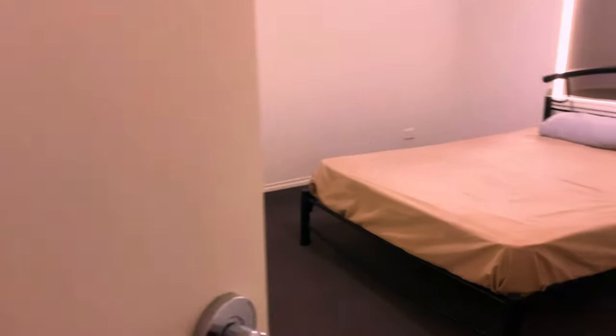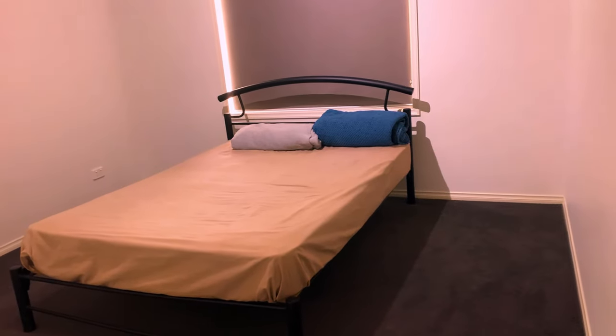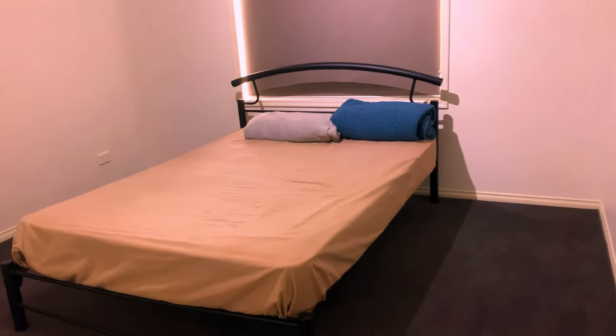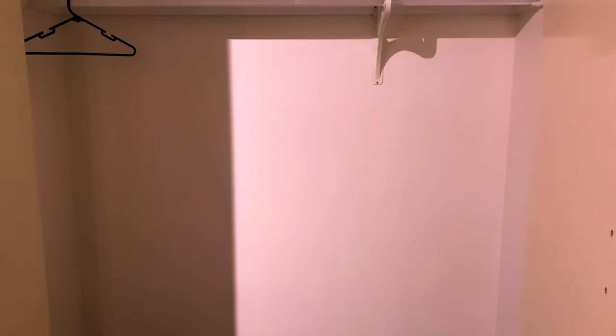Now we're going to the visitor's room. So there, we have one bed here for the visitor. Then we have a cabinet also. See, it's so big. See that? And now we're going to the powder room.